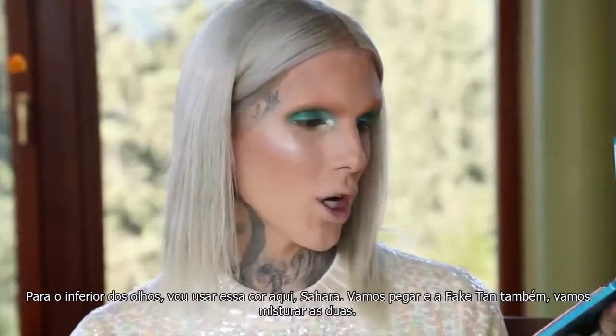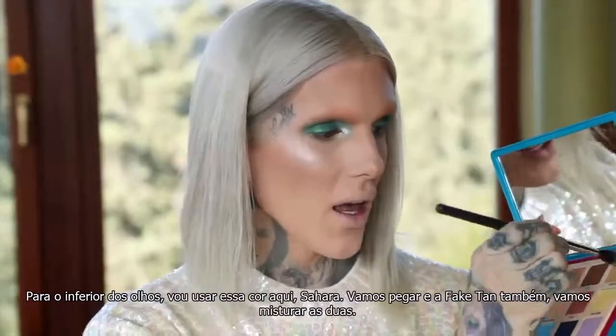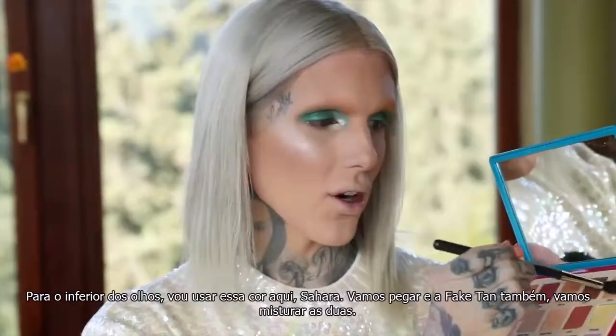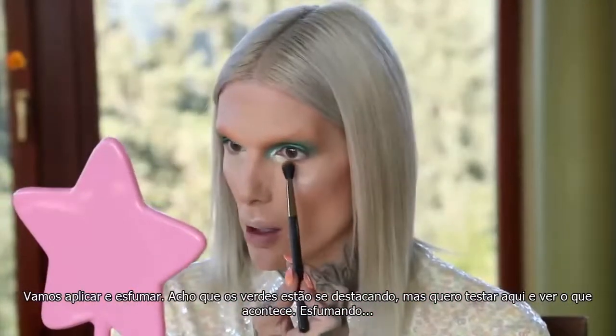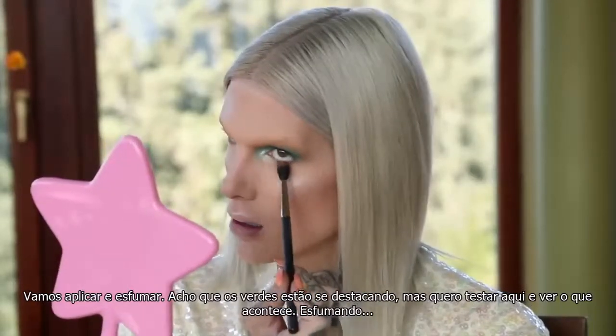Now for the under eye, I'm gonna go in with shade Sahara right here. We're just gonna dip into that, as well as fake tan. We're just gonna mix these two together. And we're gonna put that under my eye and just smoke it out lightly. I think the greens are having their moment, but I do wanna take this and blend it in.